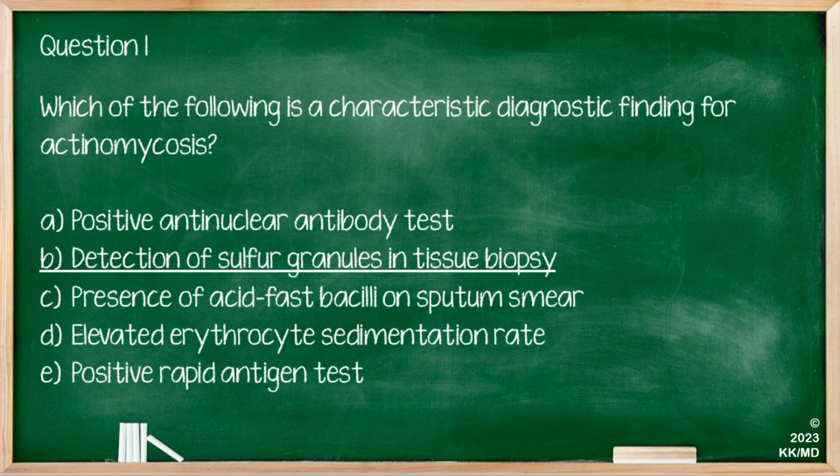If we look at option C, this infection is not associated with acid-fast bacilli on sputum smear. This is more classically associated with tuberculosis. While you may see an elevated ESR, this is not specific to actinomycosis, so D is incorrect. And a positive rapid antigen test is more associated with conditions such as COVID-19, so this is also incorrect.